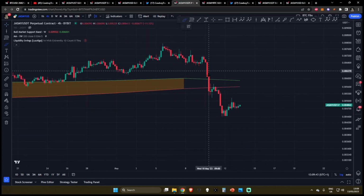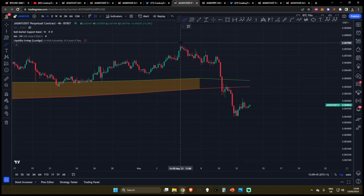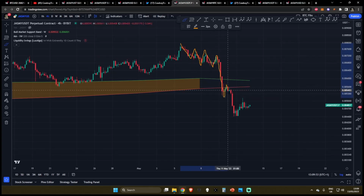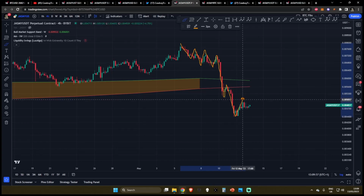All I really want to highlight is obviously since we've been topping out, we've been breaking down and stair stepping: lower highs, lower lows, lower highs, lower lows, lower highs. Now, I continue to expect for this to continue to play out.